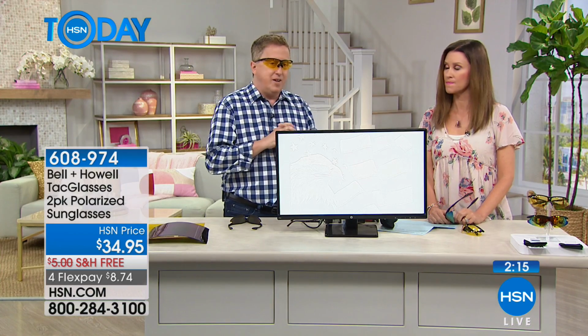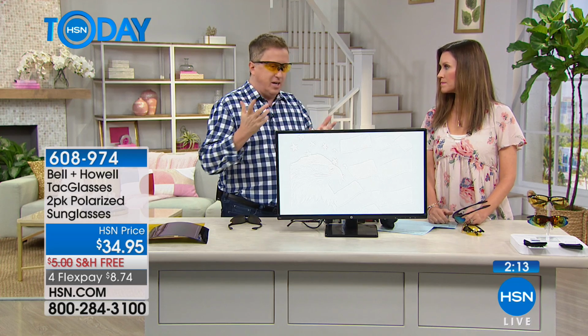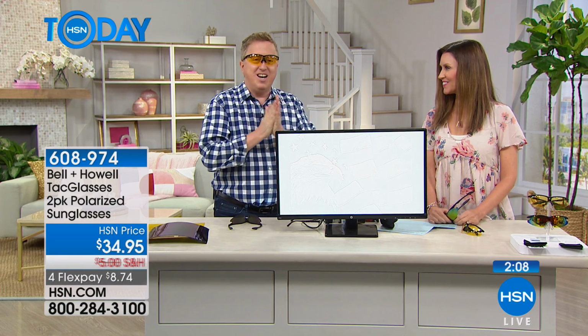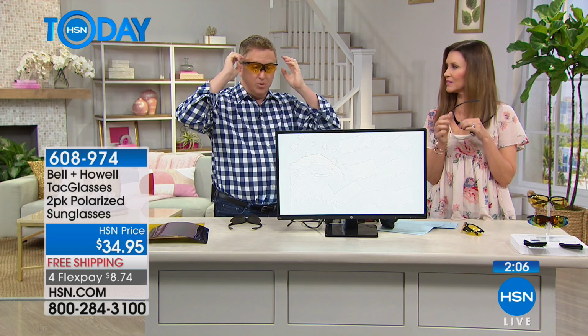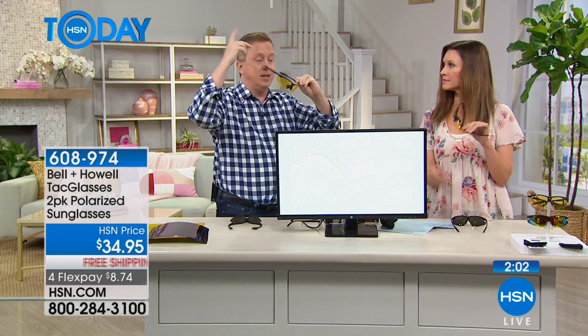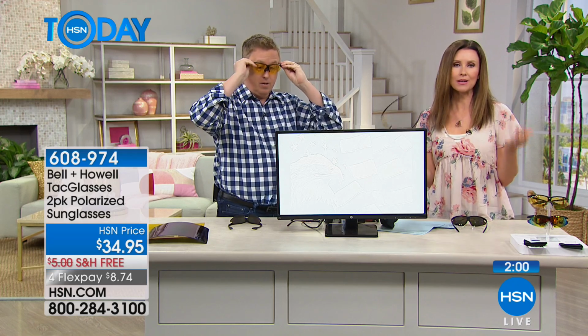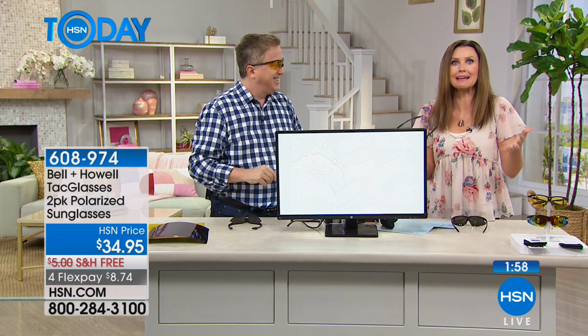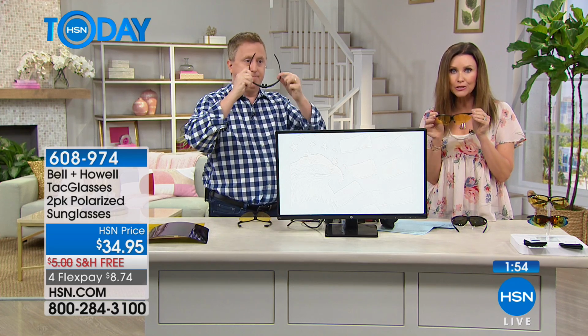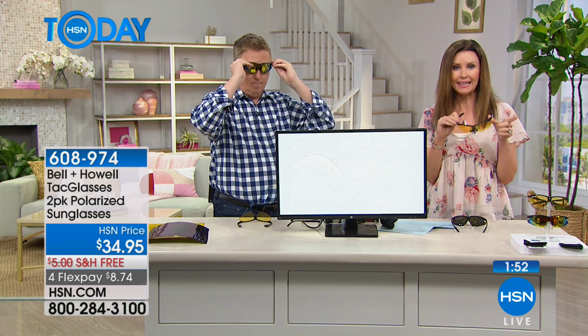My mother-in-law is 85 years old, and she drives at night occasionally, going to Dunedin Lanes to bowl. And bless her heart, these would be a great solution for her to help cut down the glare from the car lights and the overhead lights as well. They make your day a lot better because you can see everything, and they're not just dimming things, they're actually polarized, so you get clearer vision, less glare at night, during the day.